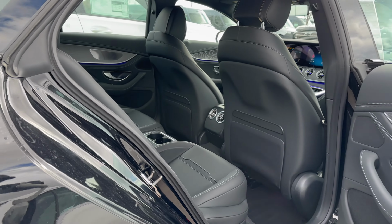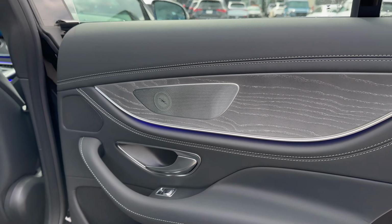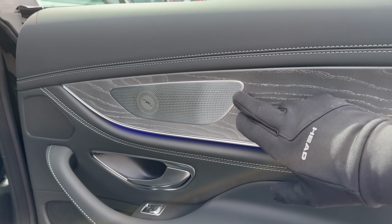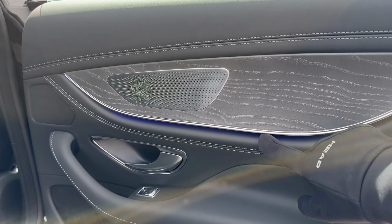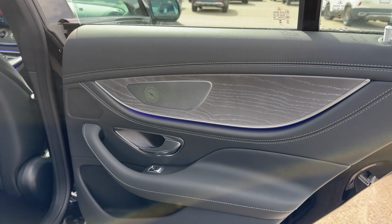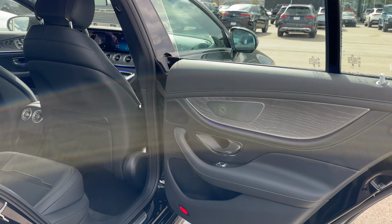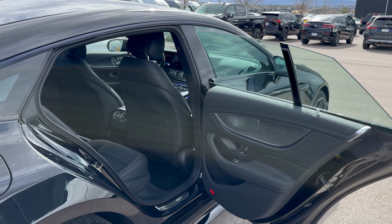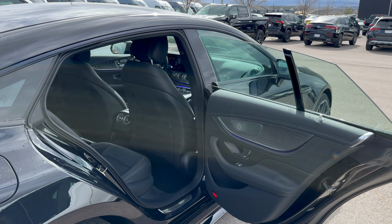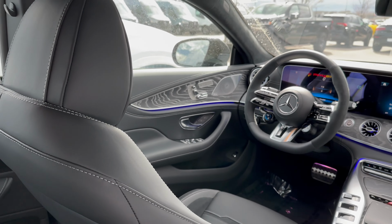Stepping back here as well, you can see how stylish this looks. Love the wood trim right here as well. Burmester high-end speaker system and 64 colors ambient lights flows throughout. And I love the leather here. And of course, these are frameless doors on this GT43 4-door coupe. I get a lot of arguments online about why you're calling it a coupe, but that's what Mercedes calls this car. Frameless door design. Let's jump inside.